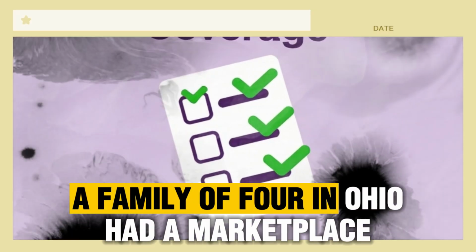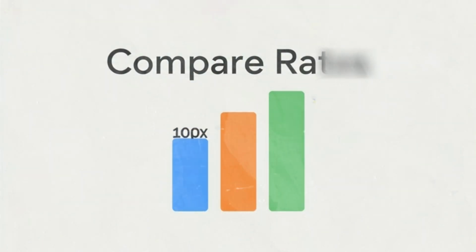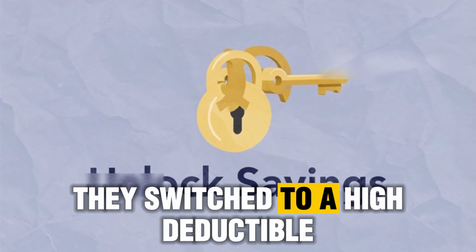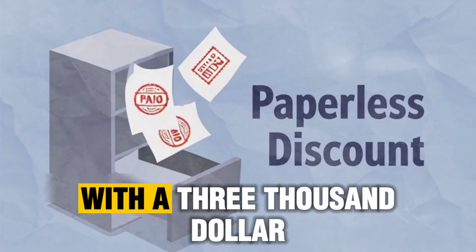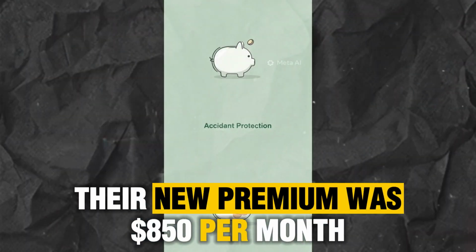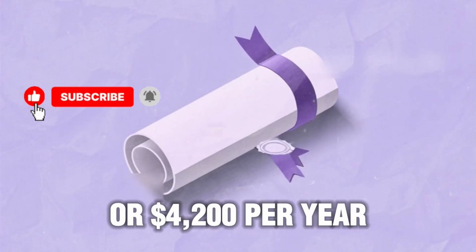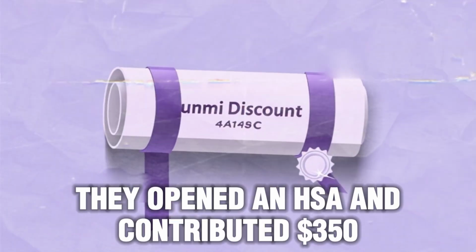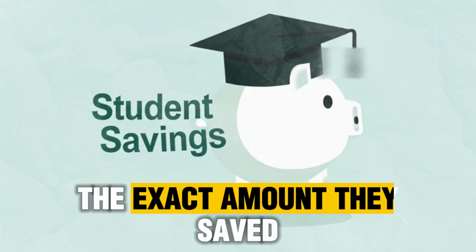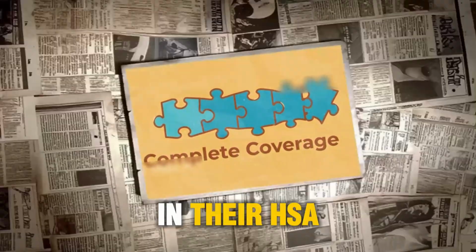A family of 4 in Ohio had a Marketplace Silver plan with a $1,000 deductible. Their monthly premium was $1,200. They switched to a high-deductible health plan with a $3,000 deductible. Their new premium was $850 per month, a savings of $350 per month, or $4,200 per year. They opened an HSA and contributed $350 per month, the exact amount they saved. By the end of the year, they had $4,200 in their HSA.